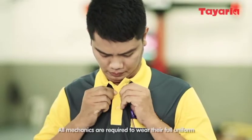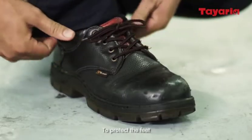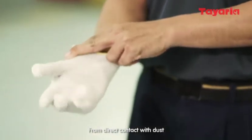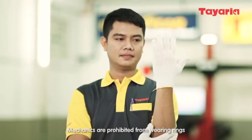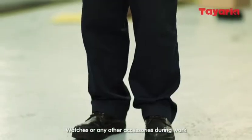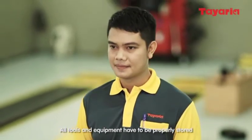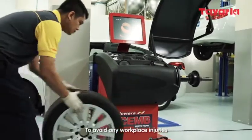During work, all mechanics are required to wear their full uniform. Protect the feet. Safety shoes must be worn at all times. Gloves are to be worn to protect the hands from direct contact with dust, chemicals, and oil-based substances. Mechanics are prohibited from wearing rings, watches, or any other accessories during work. Before starting work, all mechanics are required to take proper safety precautions. All tools and equipment have to be properly stored to avoid any workplace injuries.